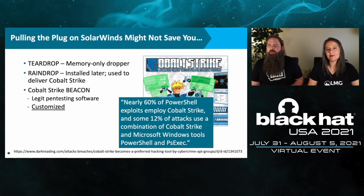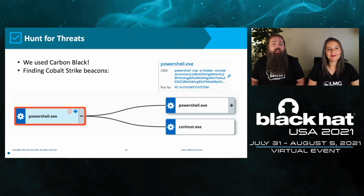And Cobalt Strike is something we're seeing in a lot of new adversary attacks. I mean, it's become a very, very common occurrence, especially in ransomware and system compromise, to see these legitimate tools being used by malicious actors. Yeah, that's a recurring theme. So that brings up our very important next point.